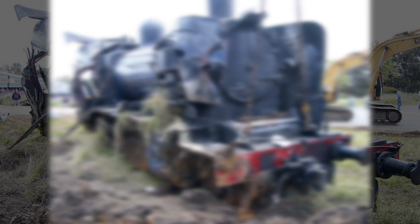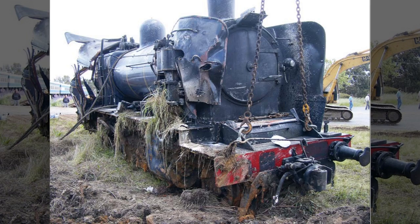The 2002 accident. On the 12th of October 2002, K183 was involved in a fatal level crossing accident at Benalla.